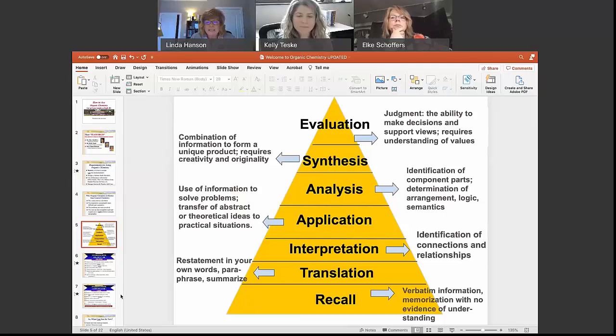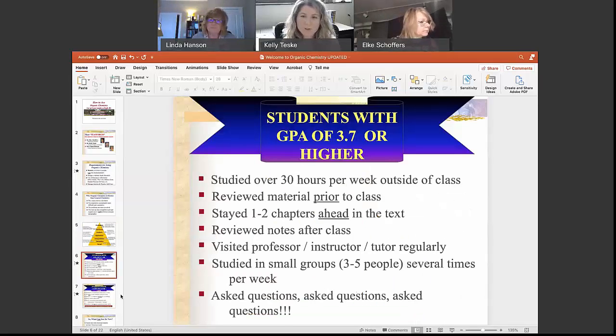So as you're beginning your journey of mastering concepts, you're down at recall and translation, but your challenge is to really apply, analyze, synthesize in preparation for your evaluation. So students with GPAs of 3.7 or higher, how can you be that student? Those students will have studied 30 hours per week outside of class, and they review material prior to class.